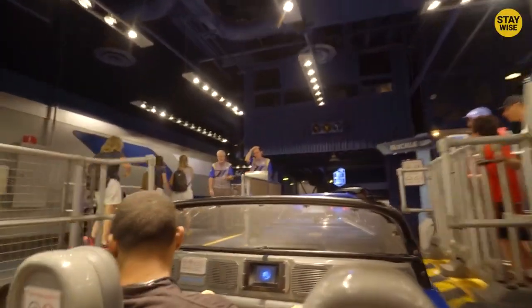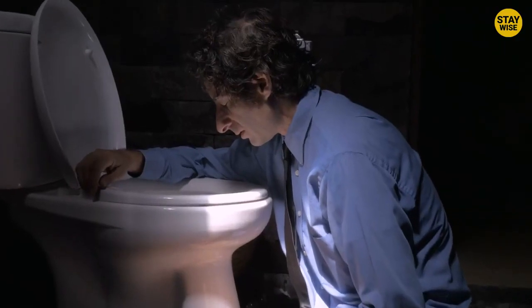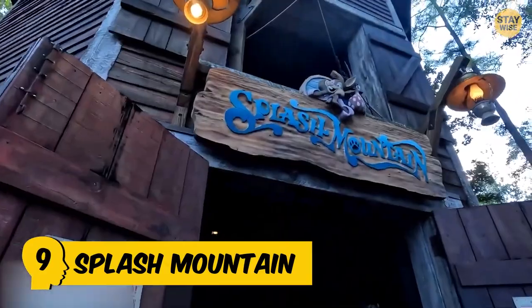While it's true that Test Track isn't very terrifying, it is in fact the fastest ride in all of Walt Disney World. The ride's final segment is really rapid, so keep that in mind if your youngster has a low tolerance for speed. Speed is a no-no for me. Jeez. Number 9. Splash Mountain.